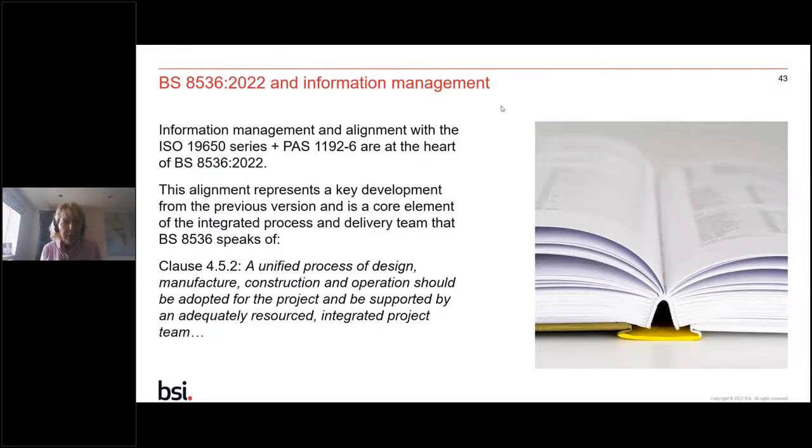So I'd like to move on now to explore BS 8536 and information management. When BS 8536 was launched in 2015, we did have some of the PAS standards available to us at that time. But this new version of BS 8536 is fully aligned with the ISO 19650 series and PAS 1192 Part 6 and BS 8536 as well. Now, that alignment is a key development from the previous version, and it's a core element of the integrated processes and delivery team that BS 8536 speaks of.